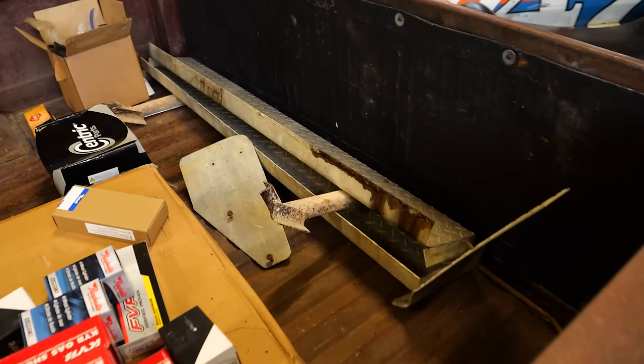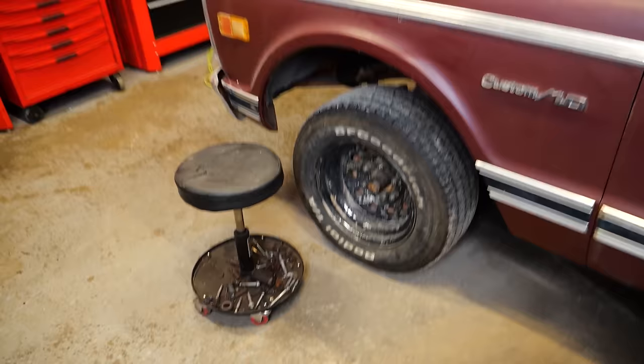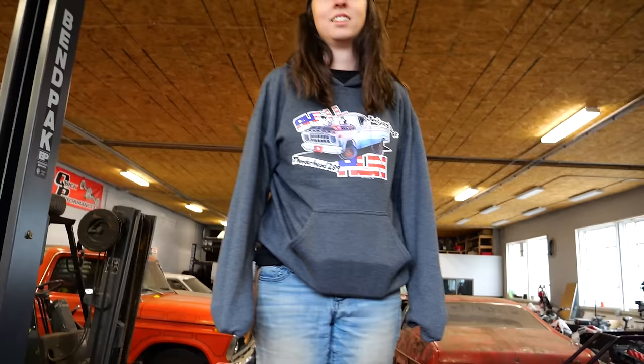Since the last time this truck was on camera, we took the running boards off so that we could get it up on the Bendpack 10,000 pound two-post lift. And besides that, we have different tires on the truck. These are in the shed. They're not quite the right size, but they will do for now, so that we can roll this thing around and drive this thing around. Where should we start, Mook? Engine bay.